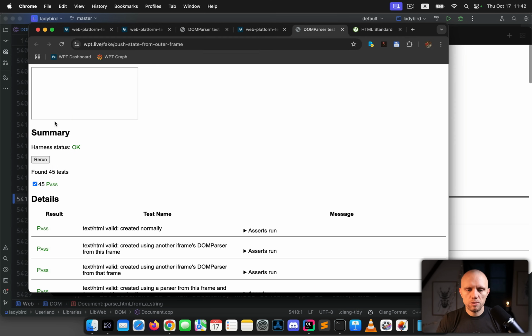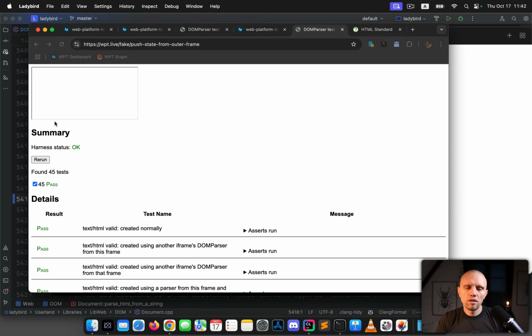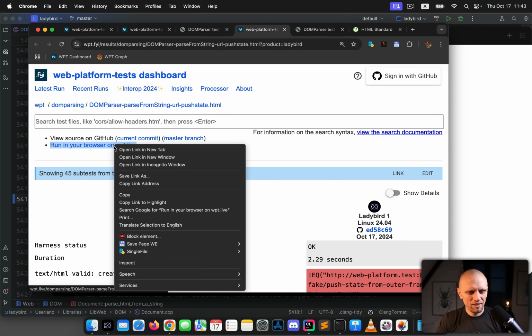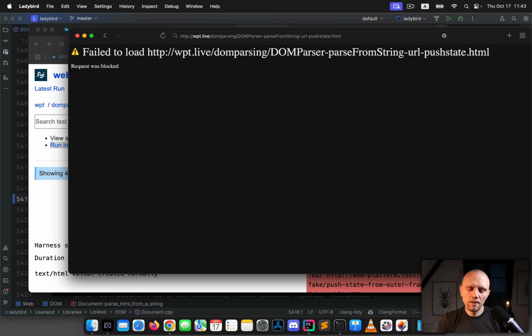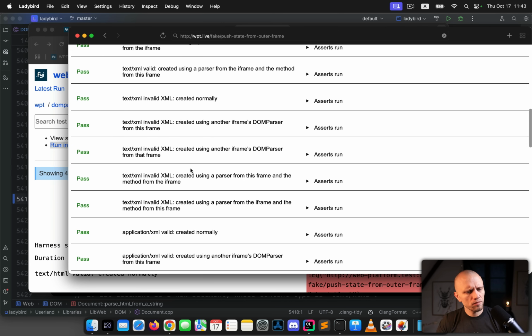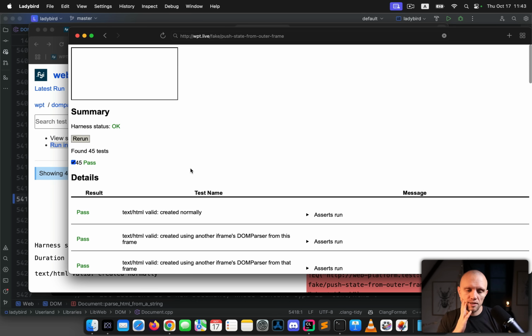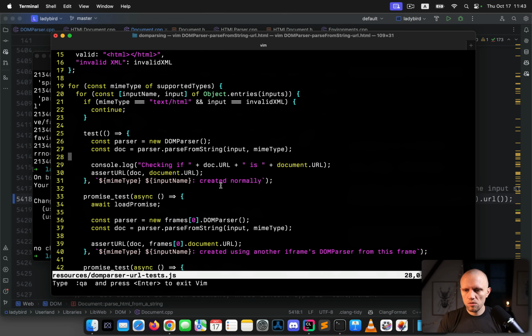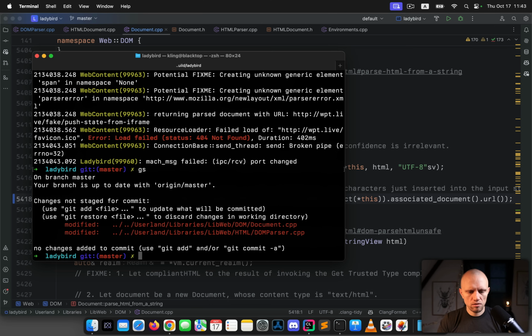Okay, base works better. Oh, push state. Actually, it does a push state, so it screws up the URL. That's funny. Okay, so this seems to actually fix a bunch of issues. That's great. Fantastic. So then we just need to make a little test, I guess.